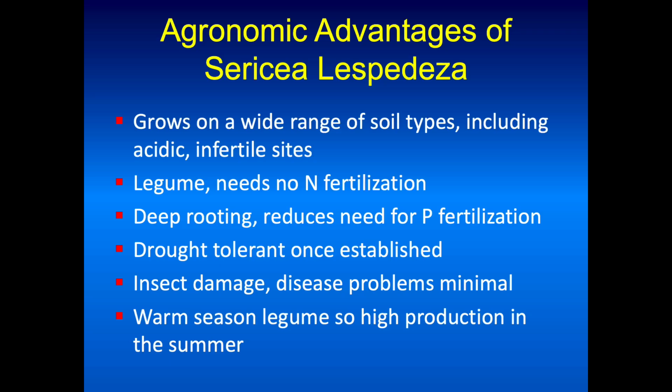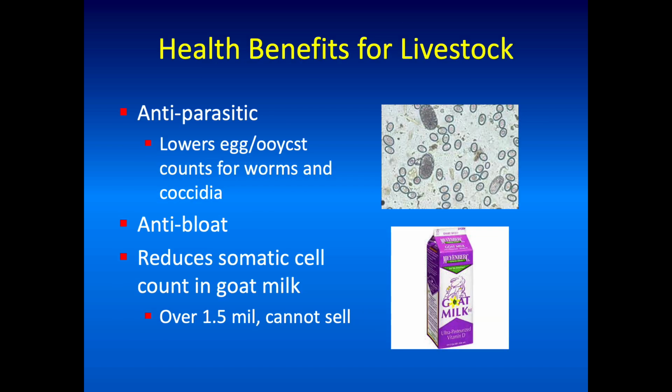So it's got a bunch of benefits agronomically. Wide range of soils, will grow in acidic and infertile sites. It is a legume, so it doesn't need nitrogen. Deep-rooted, reducing the need for phosphorus. Drought-tolerant. Insect damage is very little. Disease problems are minimal. It's a warm season legume, so high production in the summer. So again, there's benefits, but why would I think about it?